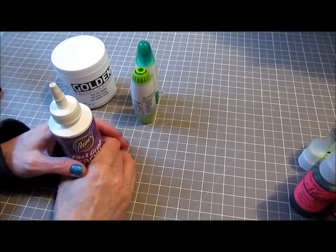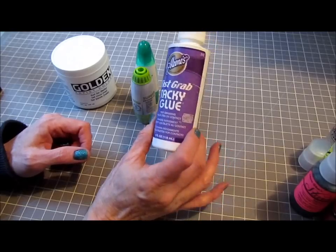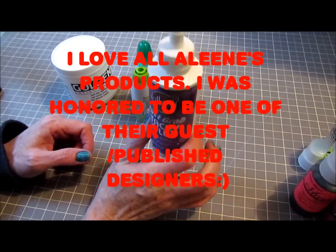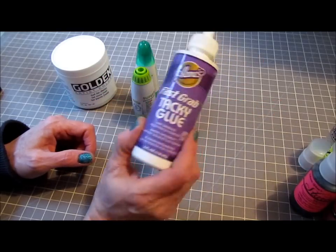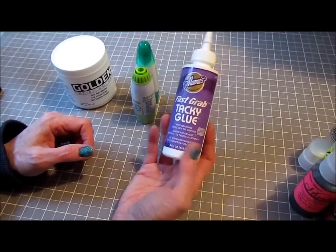My all-time favorite glue would be Fast Grab Tacky Glue. I use this for pretty much everything. You guys see all my mini albums. Yeah, they're not done with HEG. They're done with this. At least the base pages to the mini album.